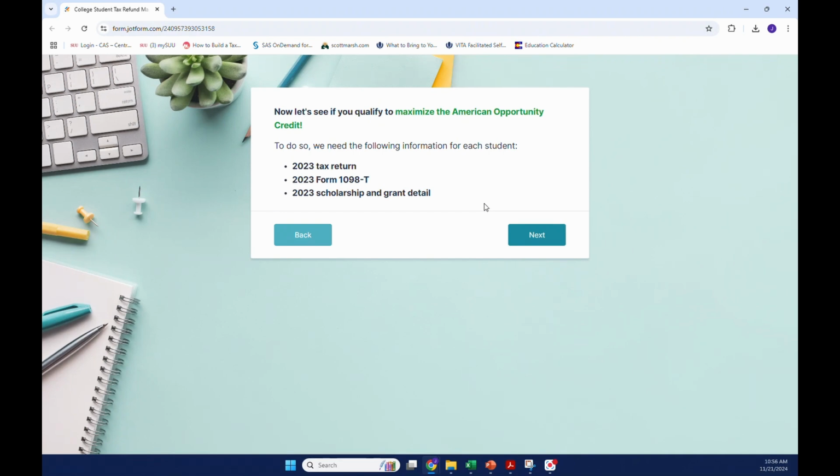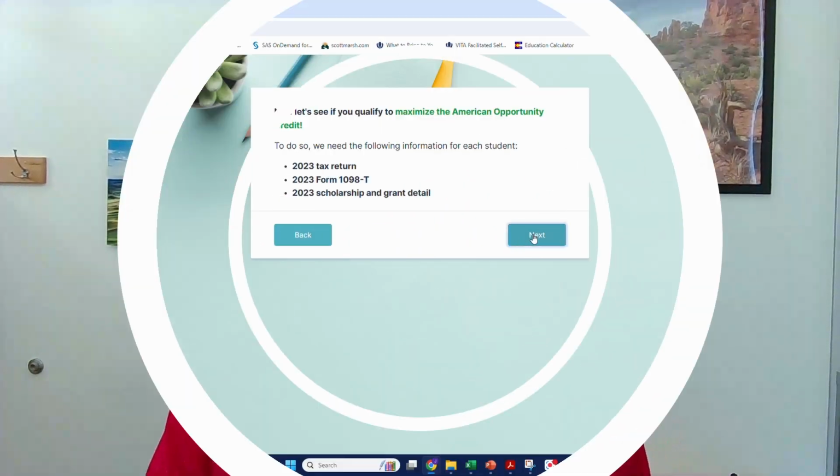Let's see if you qualify for the American Opportunity Credit. These are the things you'll need as you're going through this estimator: your 2023 tax return, your Form 1098-T that you get from your university that tells you your tuition and scholarships, and then the scholarship and grant detail. Usually it's included with your 1098-T. Underneath it, it has a detail of your tuition paid, a detail of your scholarships and grants. We need that detail to know, can we actually recognize those scholarships and grants as income or not? Because there's some we can't, okay? So you need all 3 of those.